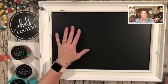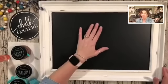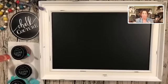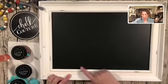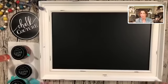Now, these are porcelain steel magnetic chalkboards, and the board itself has a 50-year warranty. What I love about these, it's a very high-end chalkboard that we offer. We have other ones as well, but I love the frame on this. I love the distressing on this frame. So this is actually one that we do offer through Couture.